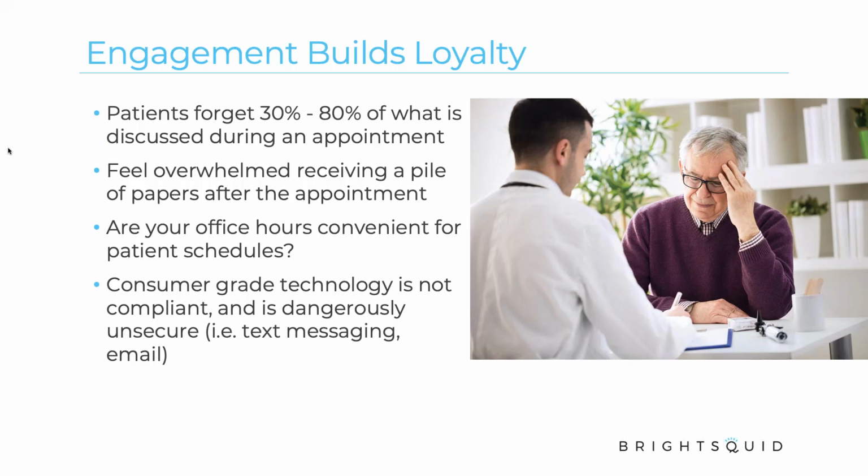Engagement builds loyalty. So statistically, patients forget 30 to 80% of what was discussed during an appointment. So in the world of dentistry, hey, here's some things I want you to do with your oral care regime. You should do this and this because we're seeing issues on these areas of your gum line, and that's because of this and this, so let's make those changes. And if a patient forgets that once they're in their car and driving home and listening to their next podcast, then they come back in 6 months and they haven't done it and it's worse, right?